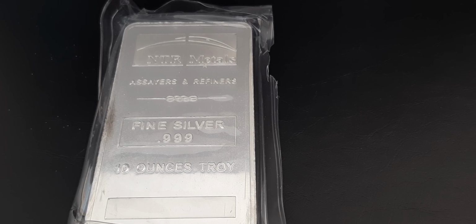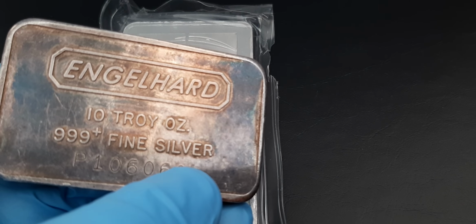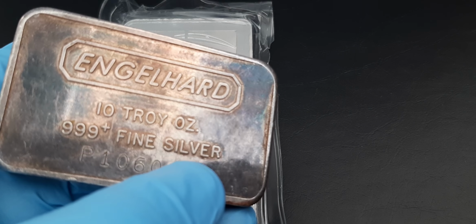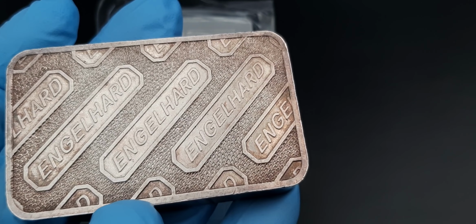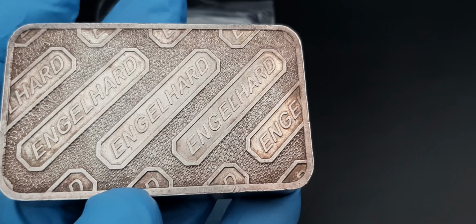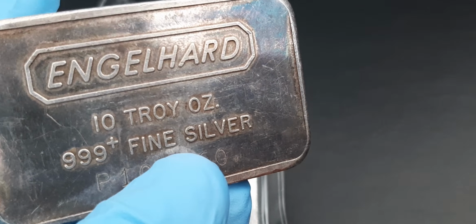Another example, Engelhard. So I got this for the same price I would have gotten a generic. I think they had other 10-ounce bars made by the NTR. I think it was like a horse or one of those created by Provident Metals or APMEX. So again, I got this for $1 over spot.